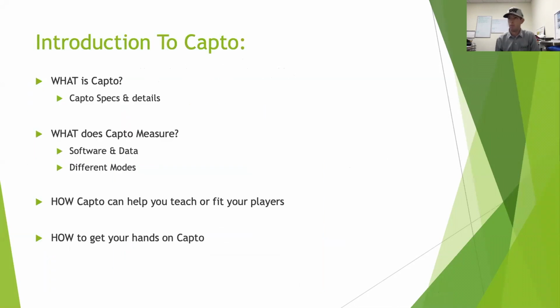So today's topic is going to be introduction to Capto. So what is Capto? We'll cover some of the specs and the basic details. We'll go into what does Capto measure. We'll look at the actual software and the data, as well as the different modes that you can capture within. And then we'll talk a little bit about how Capto can help you teach or fit your players.